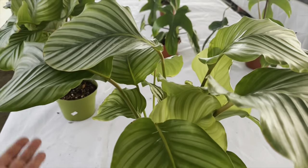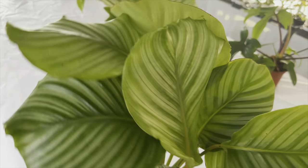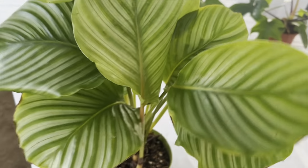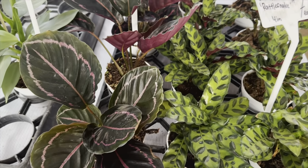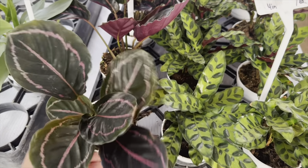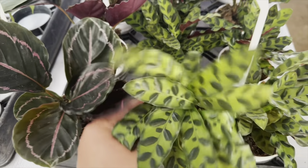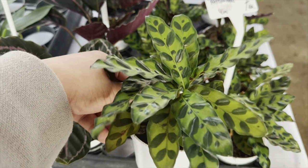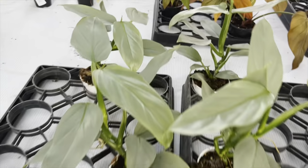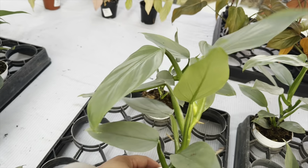Like these Calathea Orbifolias. We see them all the time, but not at this size. For $12, that's awesome. $7 for these 4-inch Calatheas. They have the Dottie right here and the Calathea lancifolia, also known as the rattlesnake Calathea. And these Philodendron Silver Swords are $10 each.